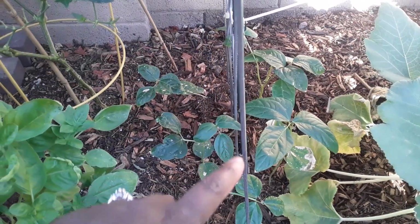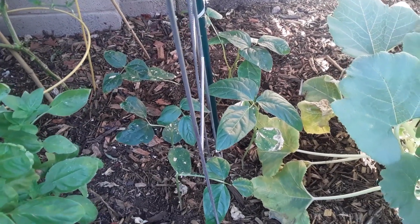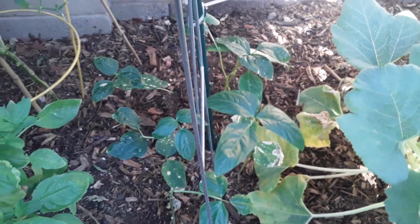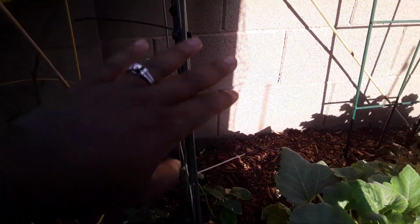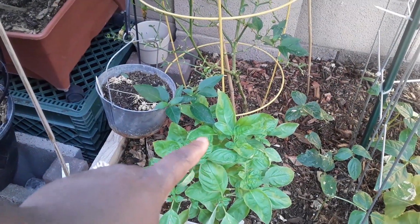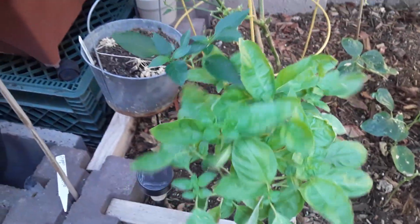So we have the Chinese red long noodle beans. These are doing well now that they're starting to get more sun. So I am hoping that these will grow up quickly so that they can really provide the shade on this trellis here. I have the basil, which is bushing out so nicely. I love this basil plant.